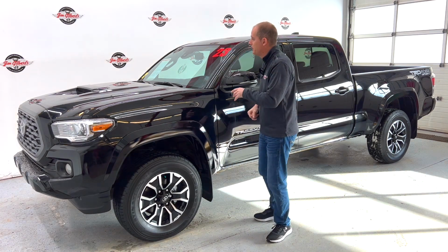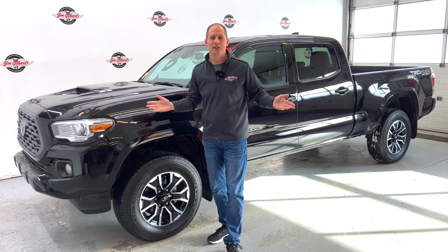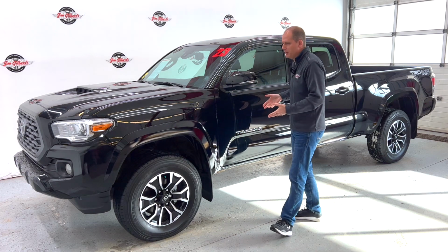The other great thing about here at Jim Gilbert's Wheels and Deals is you can compare this truck side by side with all of its competitors. They're all sitting right here on the lot, so you have lots of options to check this out. All right, 2023 Toyota Tacoma, what are we looking at here?